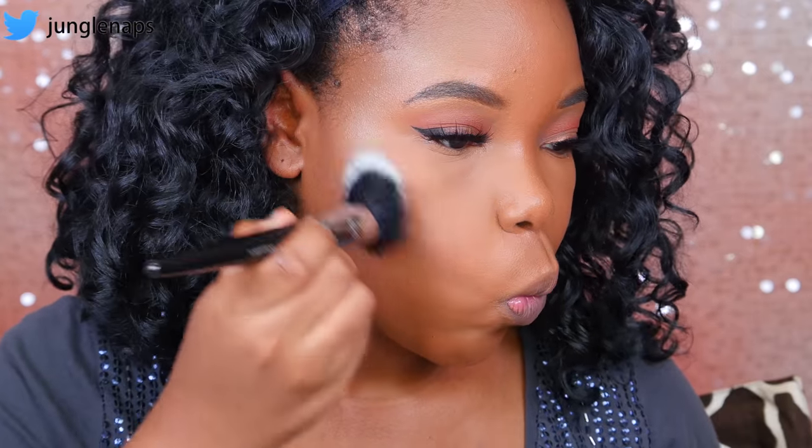Oh, this is so beautiful. Damn, can you guys see that? Nicole was not playing. I might go a little too hard here, but that's okay. So that's what it looks like right there. I'm actually gonna buff it out just a tiny bit with my stippling brush.